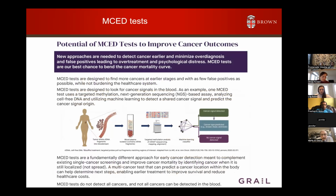And you can sort of see here a little bit more, if there's an undiagnosed tumor and it's shedding DNA and it can be detected in the blood and so on, then you might be able to make a diagnosis based on that information, including what type of cancer it is. So the technology from a single blood test can tell you what type of cancer based on the types of analyses with machine learning classification, or maybe they don't detect anything.